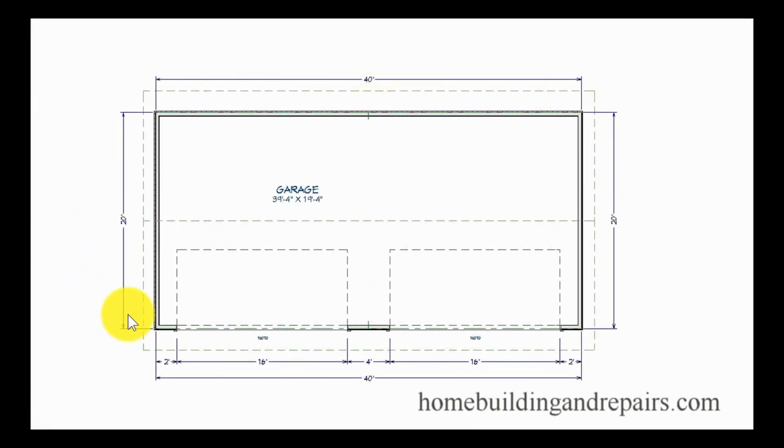Here are the floor plan dimensions for a 4-car garage: 40 feet by 20 foot, with 2 16-foot double doors. You can always have 4 individual doors for your 4-car garage, 1 opening for each car, basically. Now, if you were going to build a 5-car garage, you're simply just going to add 10 foot per car, basically. It would be 50 foot, and then you could have 5 individual doors on it, or you could have 2 double doors and a single door on the other side.